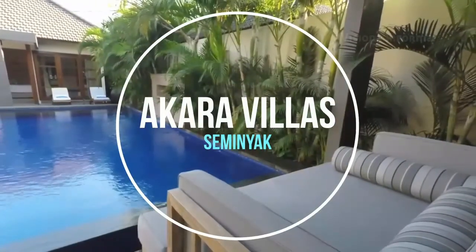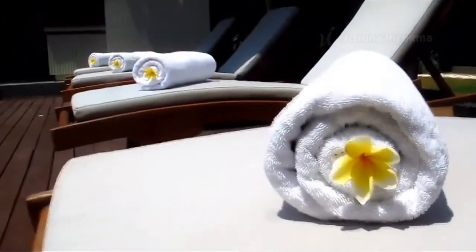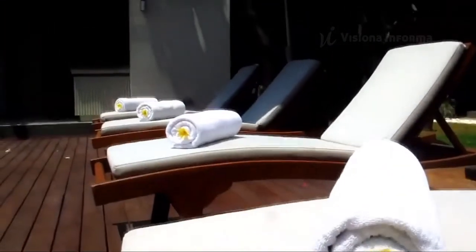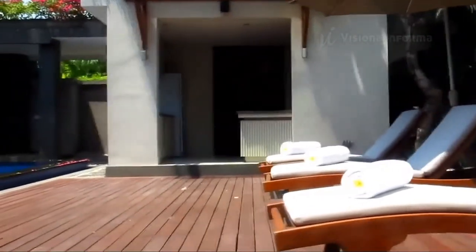Akar Villas offer private pool villas in an awesome location near Seminyak. Walking distance to the famous Potato Head Beach Bar. This property is a 10-minute walk from the beach. Offers luxurious villas with private pools in the heart of Seminyak.